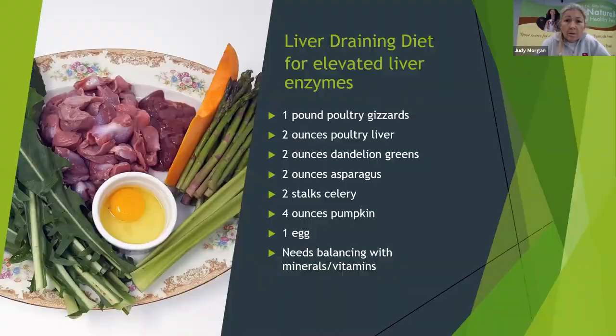So this is one of the recipes from the Yin and Yang book. It's our liver draining diet. That's from the book. So I like to use gizzards because they're great tonic. You can use turkey, you can use chicken, depending what sensitivities your pet might have. Gizzard is basically the stomach of the chicken. If your pet had a poultry allergy and you needed to replace that, the best thing to use would be tripe. And then we use poultry liver.